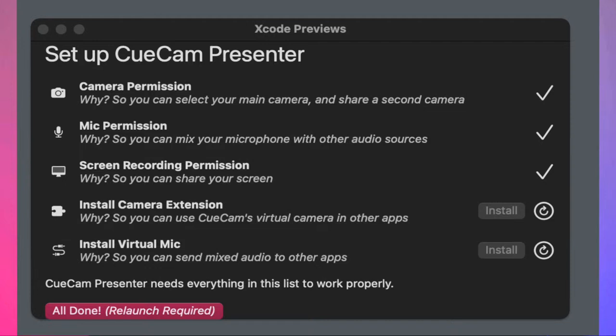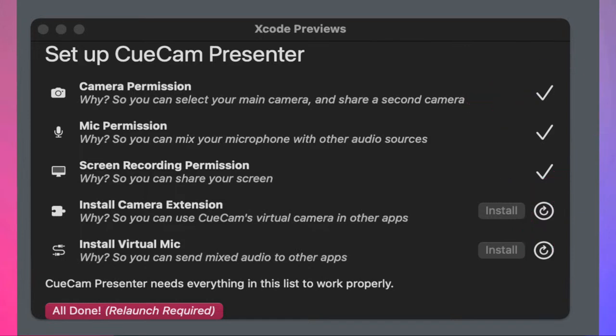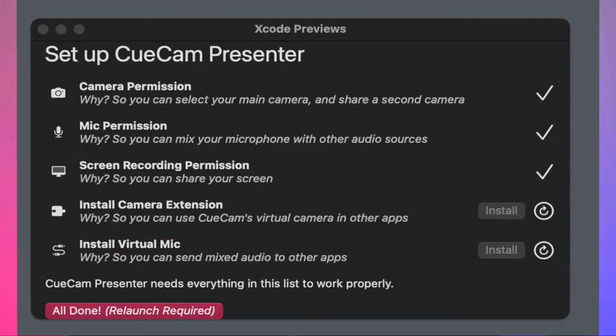Probably there's a bug. You just want to get this checklist. It's just going to give you this checklist. When do you restart? When you see those in that state, as many things checked as can be checked. But basically the only one is the virtual mic. That's the only thing that needs a restart of the computer. So any other issues, stop restarting your computer a million times. It's not going to help.